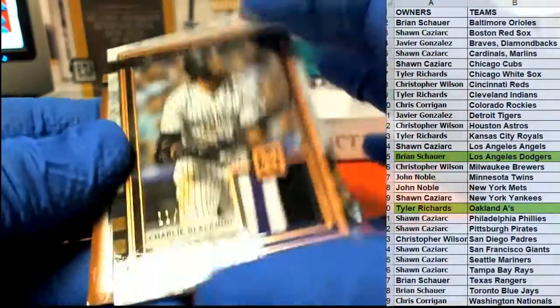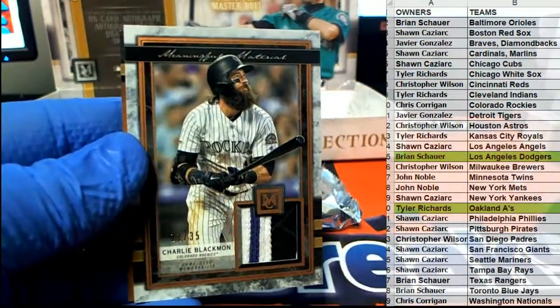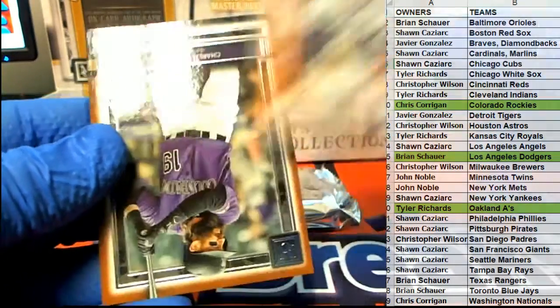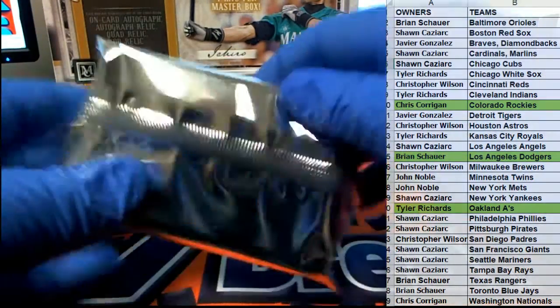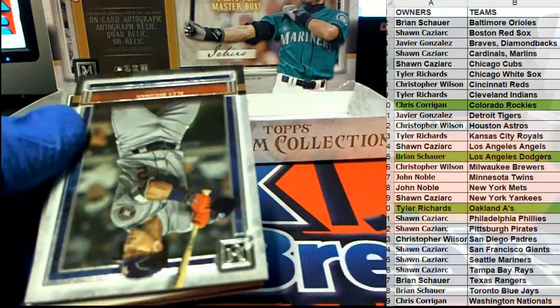Charlie Blackmon right there. Very nice. 11-35. Nice three color for the Rockies. That is Chris C. coming to you. Chris C. That's nice. 11-35. What's up, George? All right, man.